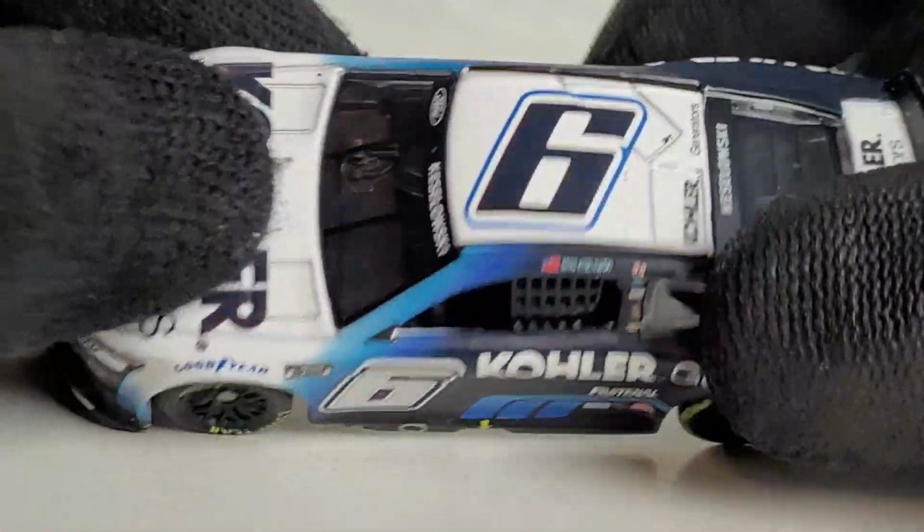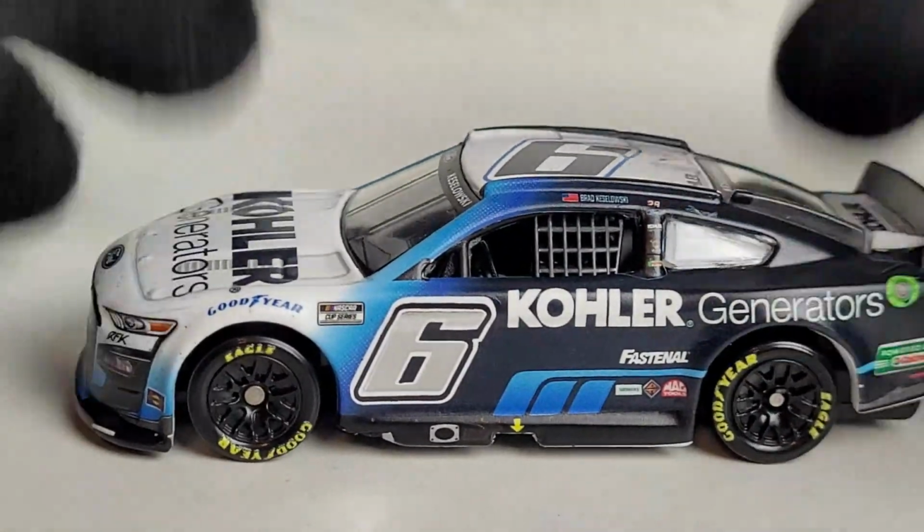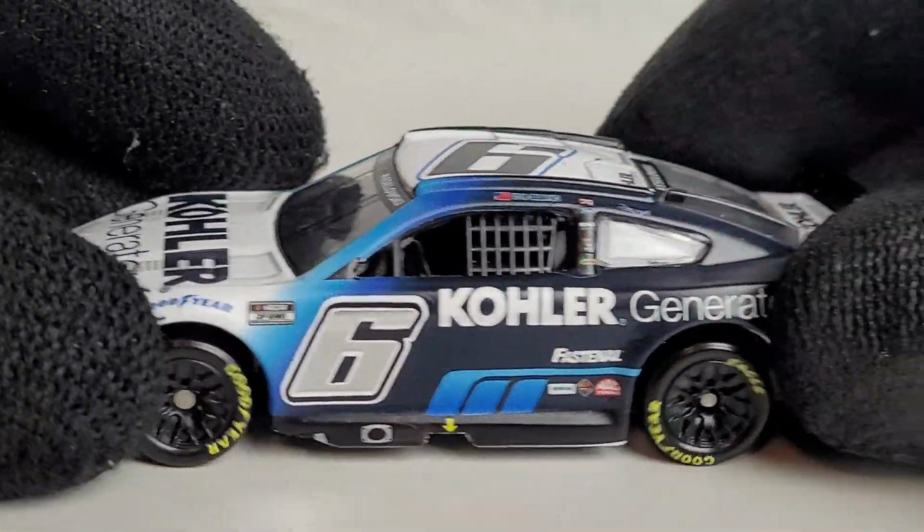The 1/24 scale cars will also be increasing in price with the foil number, just to let you guys know. But another thing I like about this car is the gradient, guys.